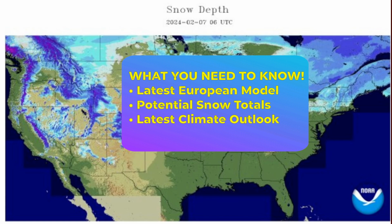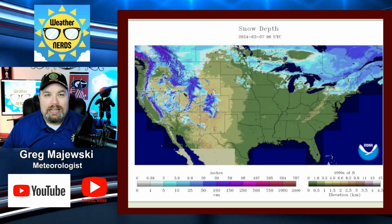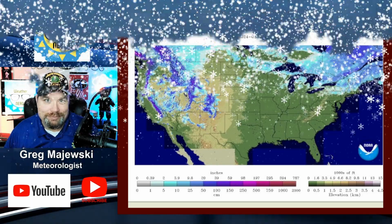And then finally, we'll look at the climate outlook. Got the new updated version here for you. And it is looking colder for the second half of the month of February, but maybe limited as far as storm chances for additional snow later in the month. So we'll wrap it up with that. All right, plenty to dive into. Let's first go ahead and take a look at that latest model data.